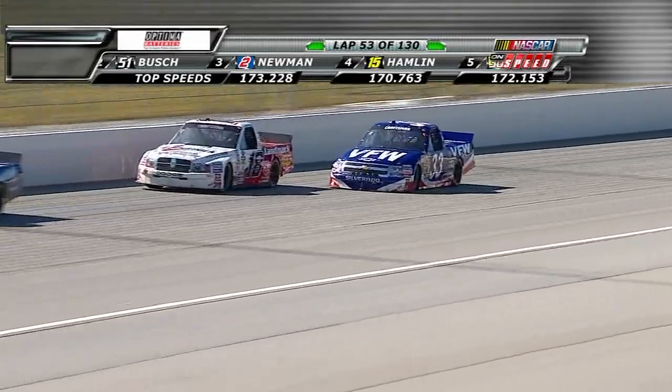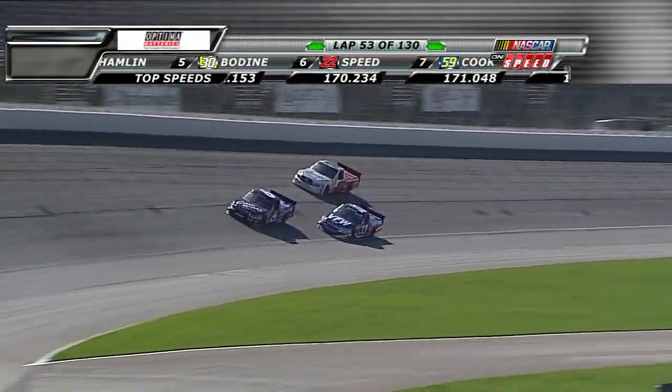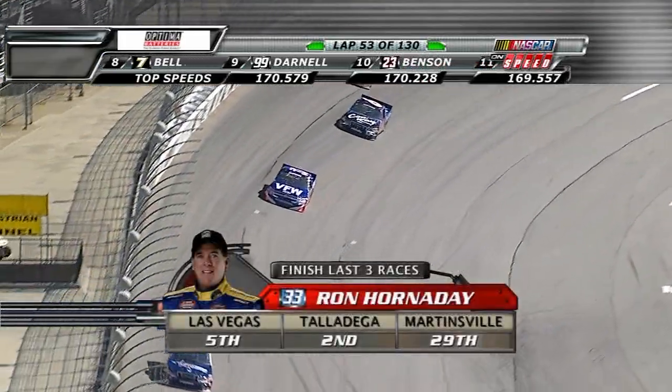There it is right there. Ron Hornaday right down on the racetrack. That's not what Johnny Benson's truck looks like. And that's engineered out. Those guys had to work long and hard to get that truck to ride at that attitude on the straightaway and still handle through the turns.